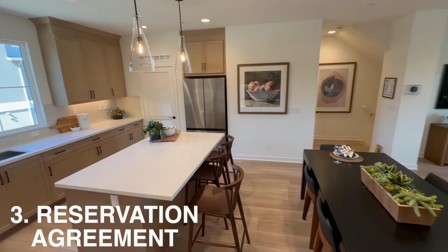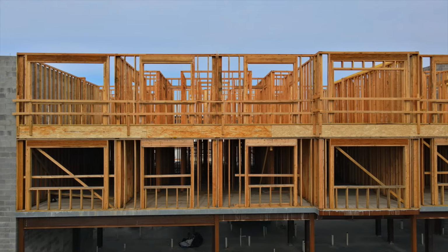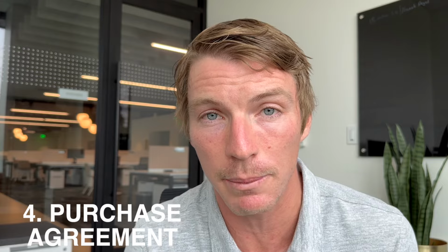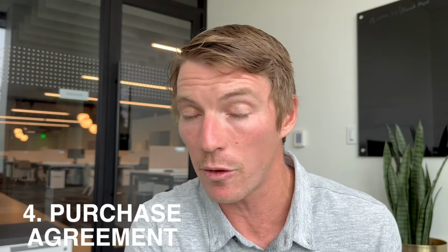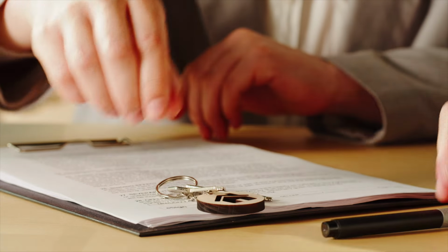So once we found a floor plan and lot that you love, you will now be signing a reservation agreement and providing the deposit, which the deposit for these communities at the moment is $20,000. And once you deposit that and sign the reservation agreement, they will then hold your home for a specific time period. After that, you're gonna review and sign the purchase agreement. And the purchase agreement is different than the reservation agreement because this one's actually gonna outline the terms and conditions. It's gonna talk about the closing date, the purchase price, the closing costs, and any contingencies involved.